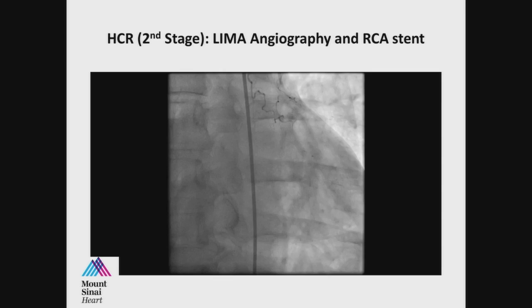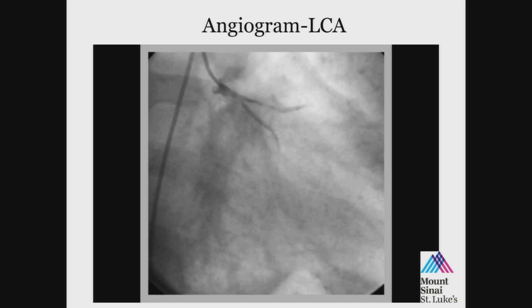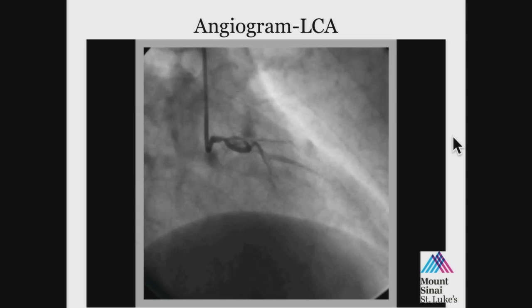Second case is left main in a laborer who refuses sternotomy. Here's the left main and proximal LAD stenosis. You can see this could be a bifurcating stent. The other option would be to do an internal mammary graft to the LAD and then have a protected left main opportunity for stenting into the circumflex, and we chose the latter.